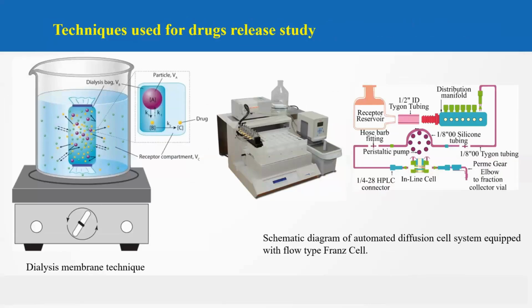So here we use a drug delivery study, how it can be done. Two types are there. One is the dialysis membrane technique. Another one is the Franz cell type, a permeation apparatus. Both are almost similar, but the more accurate one is the Franz cell. It will mimic your body condition, where we can study the drug release with time.